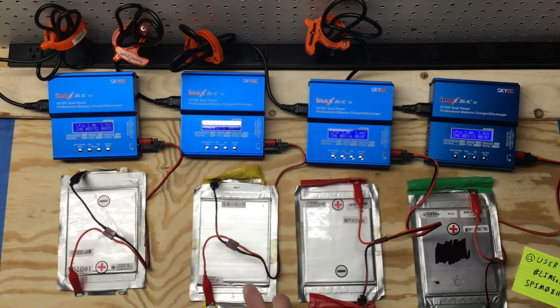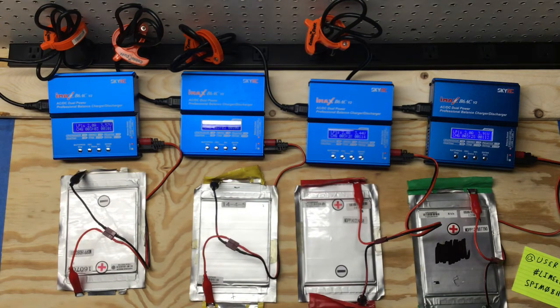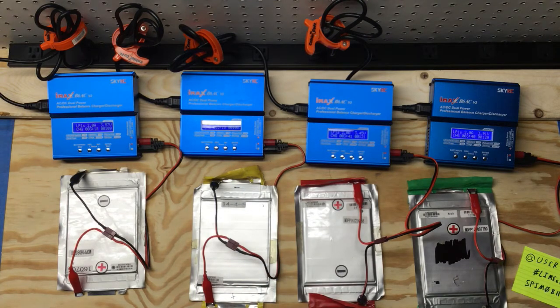So I didn't actually get a correct reading on cell 2 because the B6, this guy, cut it off after 8,500 milliamp hours, 8.5 amp hours, and that's, again, more than it's rated for. I know I keep talking about it. I'm actually just really stoked at how good this random cell has behaved.